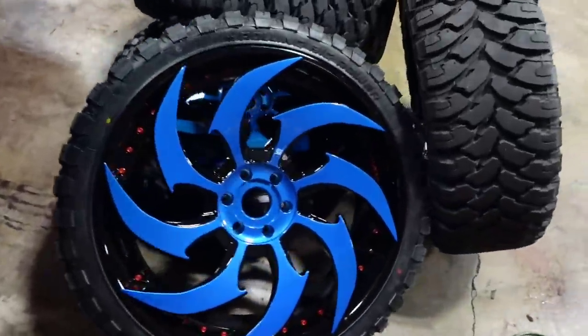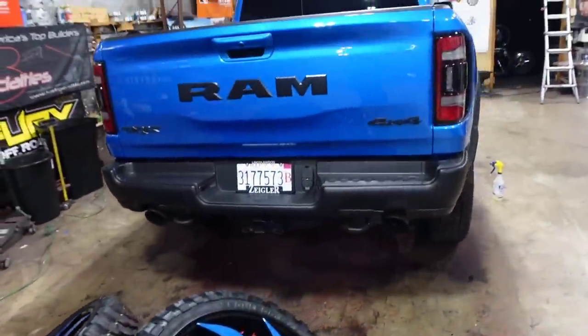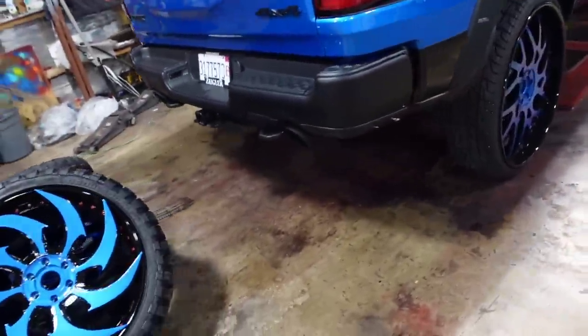Yeah, somebody finna be chopping. Hell of a raffle right here. This boy sound good too. You got the spare tire underneath.